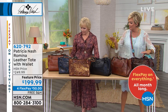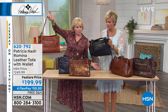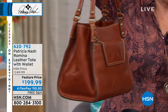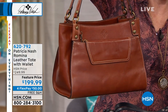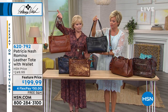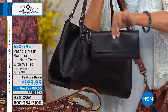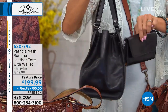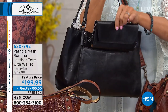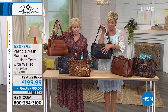So let's start, do you wanna hold up the classics? Sure. Here's that classic veg tan we were just talking about. Look at this, what a perfect bag. This has that gray écouté stitching, which is just like the bags you'd find in Florence. And there's that black that has the dyed to match stitching, with the really classic wallet that you get included. We've taken the price down $50, free shipping for you, and $50 to get it delivered. That's the only commitment you're making, and then you have a whole month to play with it.